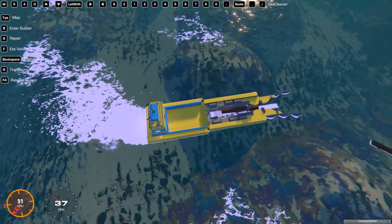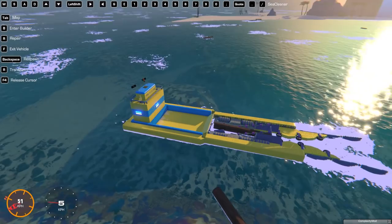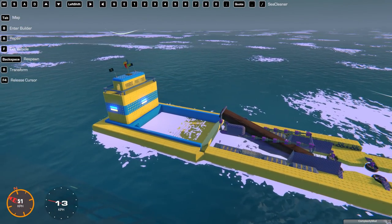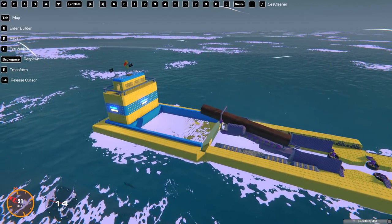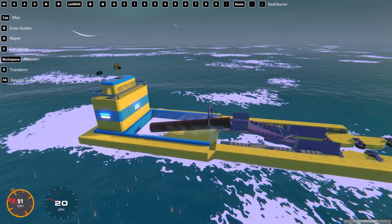Oh, come on, come on. Go, go, go. Yes. Perfect. We caught one. Alrighty, and now we do our magic push. Excellent. Look at that. Perfect. And now we try and dump this whole thing. Excuse me. There we go.